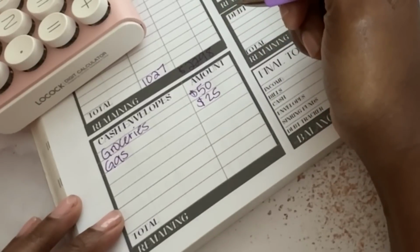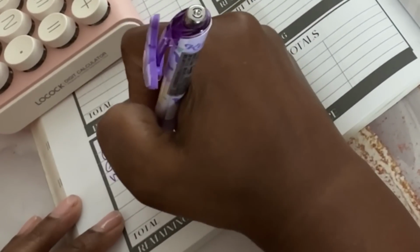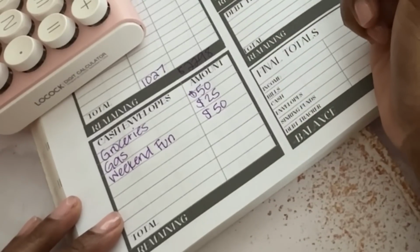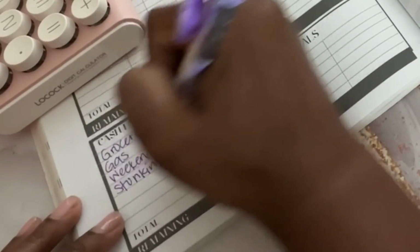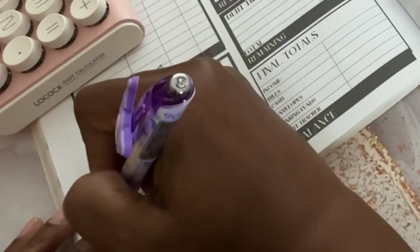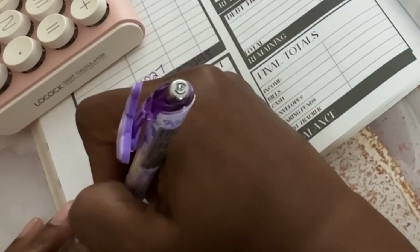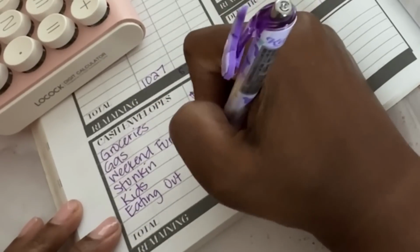$25 I want to put towards gas, weekend fun. I have some in some of these envelopes, and we'll talk about how much I have from the last cash stuffing I did. I didn't spend much because I have been at work, but there are some areas that are completely empty, like Stunkin. I'll be putting $20 in there. Kids, I will be putting $10. And then eat out. I'll put $30 in there.